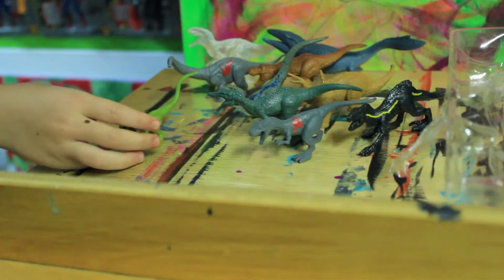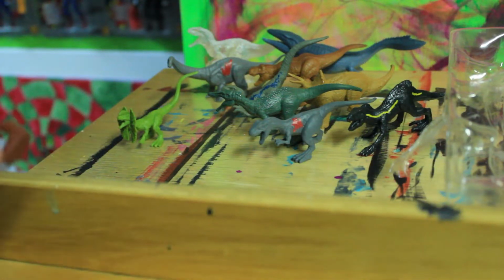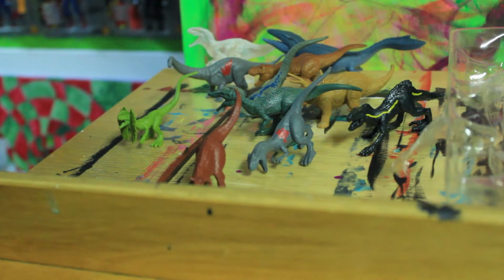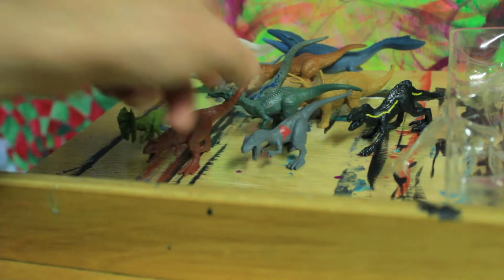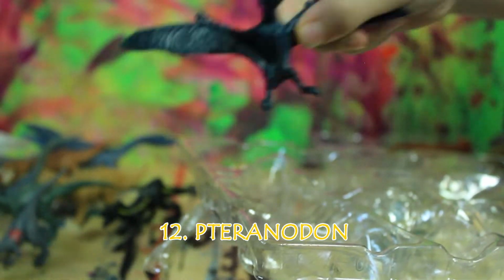Get out of here. So both the Dilophosaurus and the Carnotaurus stand very well. Awesome. The flying Pteranodon.